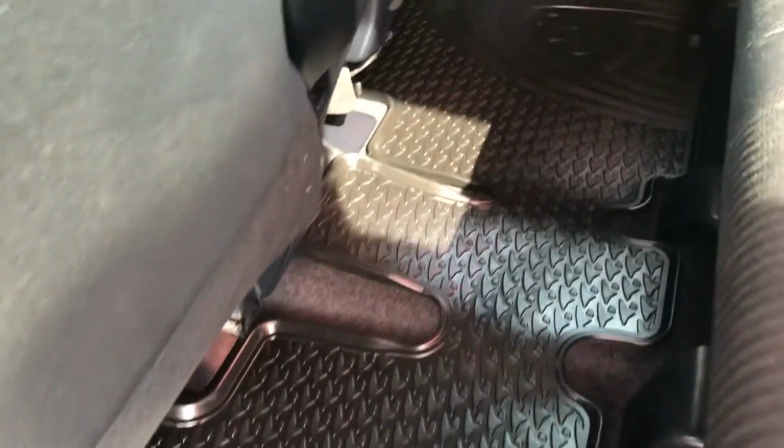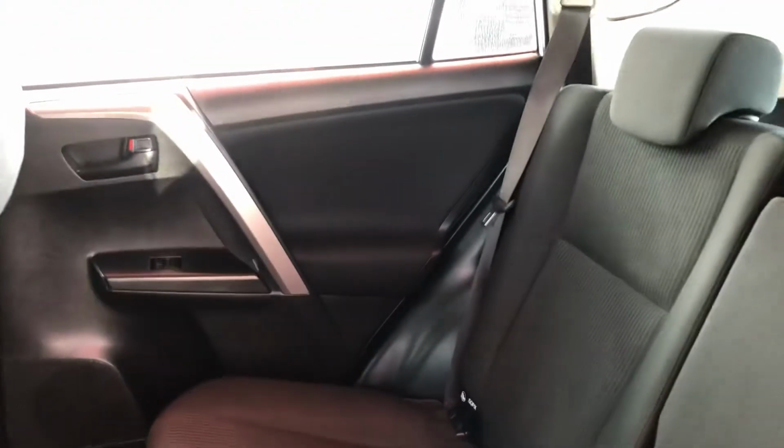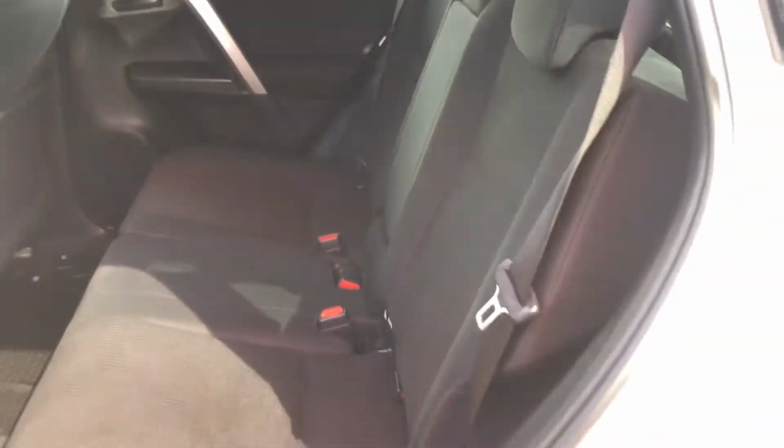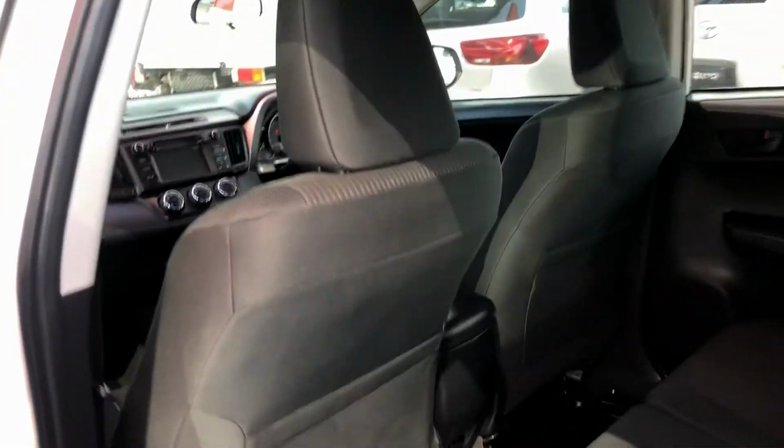Floor mat, rear rubber mat. The good thing about it is it connects all the way through, so it's just got that extra protection, which means it's been very well looked after. Rear seating, once again, all very nice and clean. Just an all-round brilliant vehicle, this one.